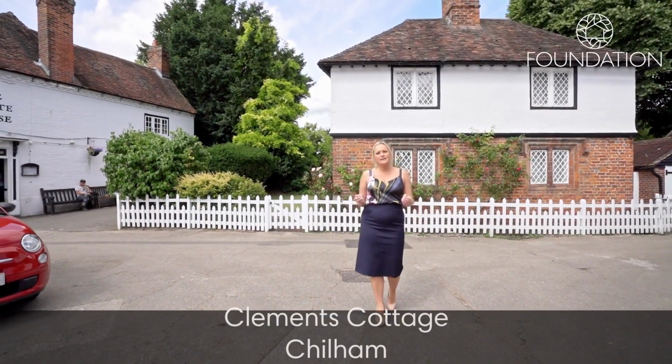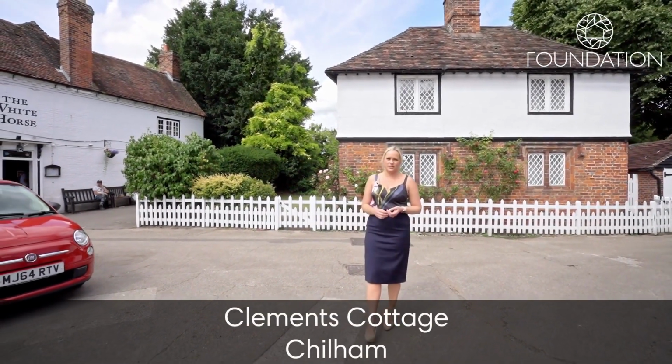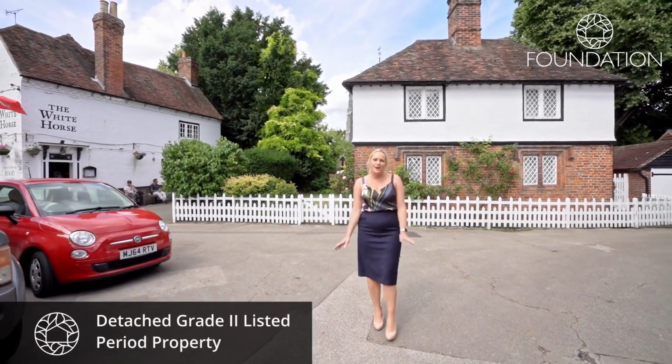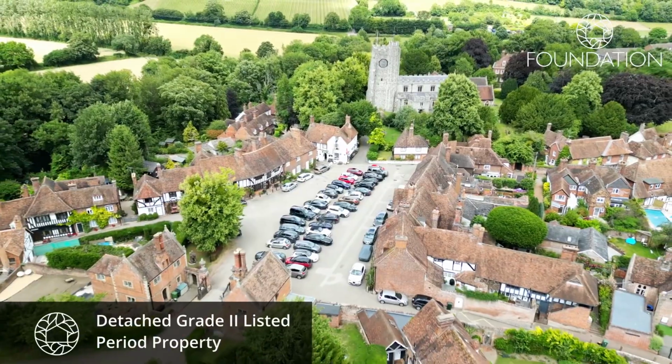I'm here today in the historic and picturesque village of Chilham to show you this delightful period cottage situated right in the heart of the village square.